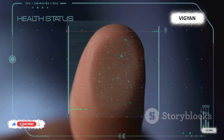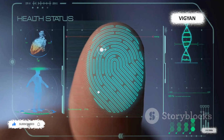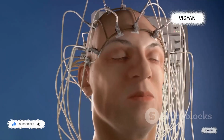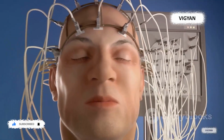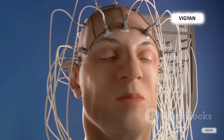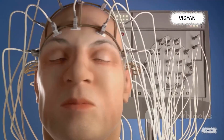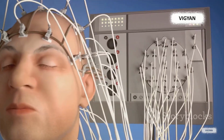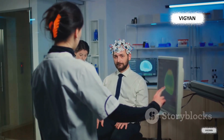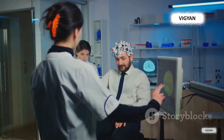This is where brain fingerprinting comes into play. It taps into this process of memory retrieval. By presenting stimuli to a person, like pictures or words, it measures the brain's reactions. If the stimulus is familiar, the brain will produce a specific response that can be detected by an electroencephalogram or EEG machine. This response is the fingerprint that reveals whether the information is known to the person.